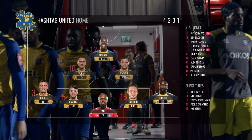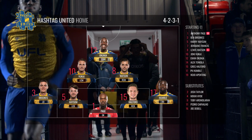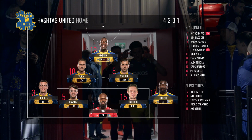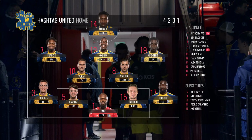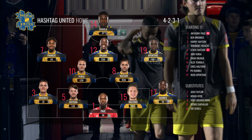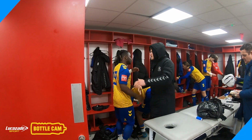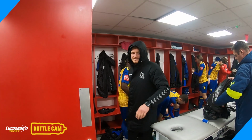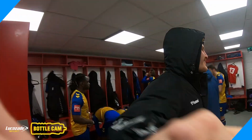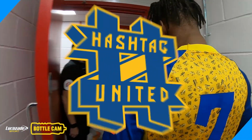In centre-mid, we've got Lewis Watson and Yoni Vukaj with Iman Akunja coming into the starting lineup, playing ahead of them. Max Cornhill being rested also. Jermaine Francis and Kojo Penting are our wingers, either side of Alex Teniola, a man who's in fine goal-scoring form. On the bench, youngster Josh Taylor, who made his debut on Saturday, keeps a spot in the squad. Mackay Hyde returns to the squad. Toby Aroma-Laren returns after missing a game. He's on the bench with Pedro Carvalho and also the returning Joe DeBell. Up the tags.